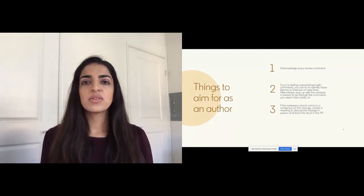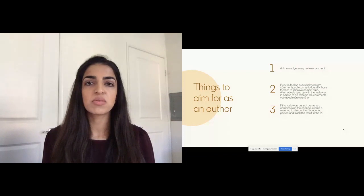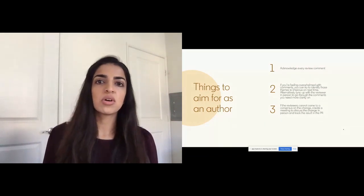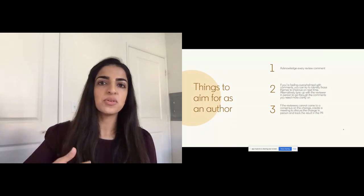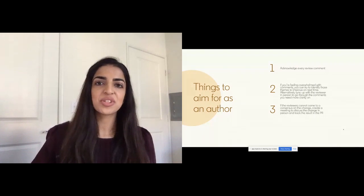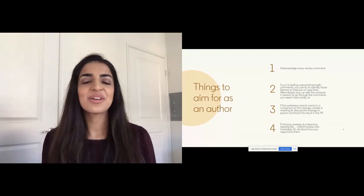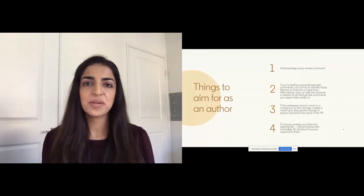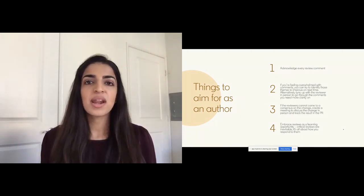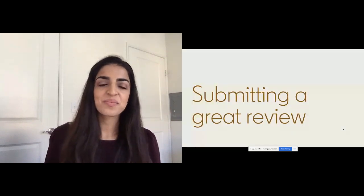Number 3, if the reviewers cannot come to a consensus on the change, try to create a meeting if you can to discuss the change and then document the results within the PR. So not only if the reviewers can't come to a decision, but if you as an author and the reviewer cannot come to a decision, like I emphasized earlier, track the results in the PR for reference. And number 4, most importantly, try to embrace reviews as a learning opportunity. So we're all going to get critical reviews and we're all going to give critical reviews, but how you can respond to them and grow from them is what really matters.